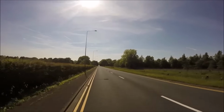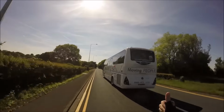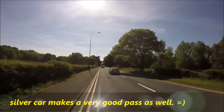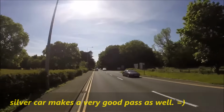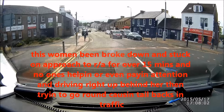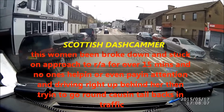He's just way in behind. Shows you how patient and good this bus driver is. And also shows a good example of some of the company, and can encourage using the company as well. So yeah, very good job there. Also a good little pass from that little silver car there. So excellent job to the silver car and the bus driver. And very good clip from the Lancastrian cyclist.